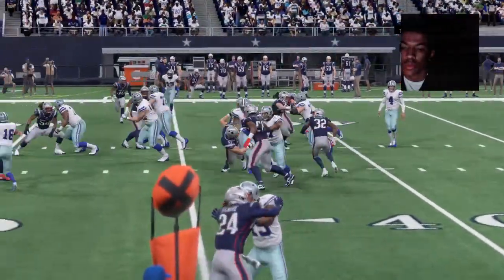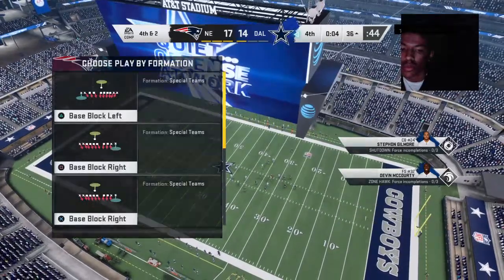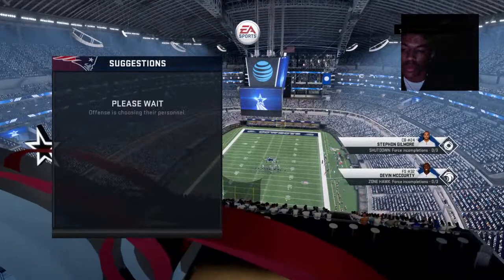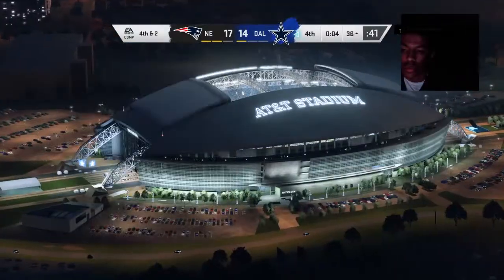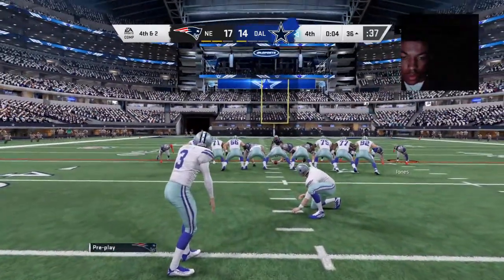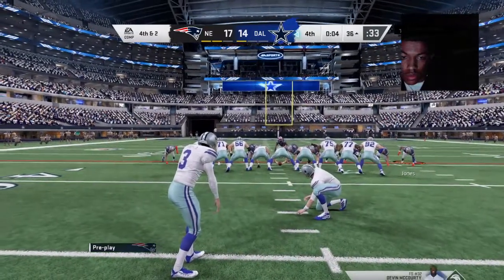And now with 4 seconds left, we get a timeout call. That's it, baby. So here we go. Maybe the biggest kick of the game forthcoming. So here now is Kai Forbath with the pressure on. 4 seconds to go. This would send us to overtime.